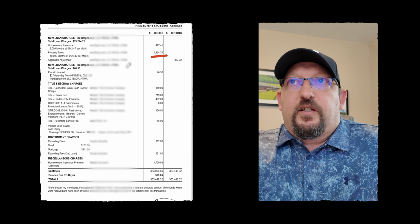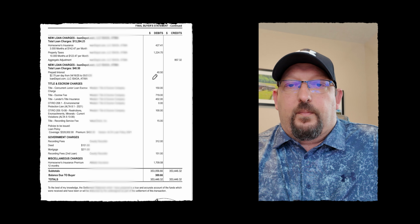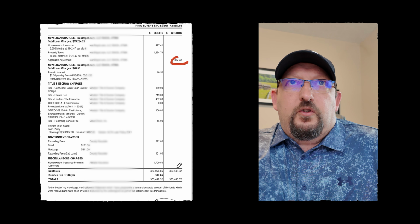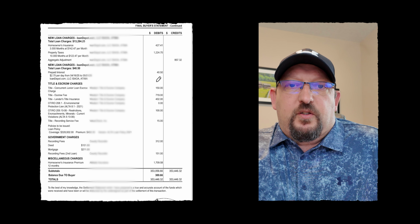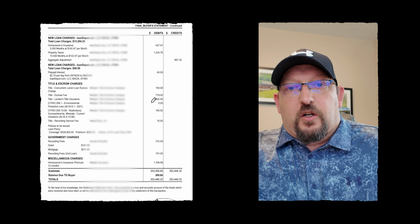Then there's an aggregate adjustment, just a lender balancing off some of the numbers off of some of those credits to make everything balance out. So they give a credit back. That's going to come off at the end. Next is the new loan charges. This is going to be for the second loan. So that's going to be the interest per day, and that's going to be that amount. So everything up above was lender-based charges.